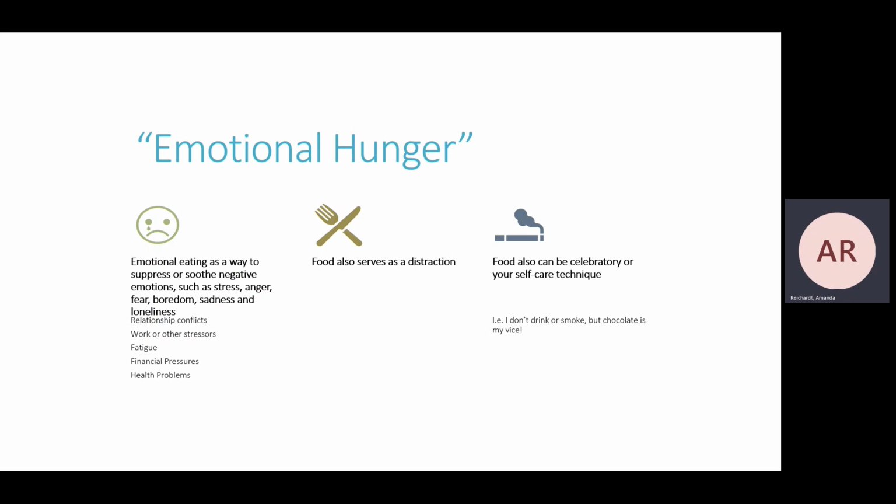Emotional hunger, right? So that's part of what I was tapping into. Food can be anything to anyone. Emotional eating is a way to suppress or soothe negative emotions such as stress, anger, fear, boredom, sadness, loneliness, etc. It is something in the moment that gives instant gratification, but often in the fleeting moments after, people tend to experience regret or stomach aches, bloating.